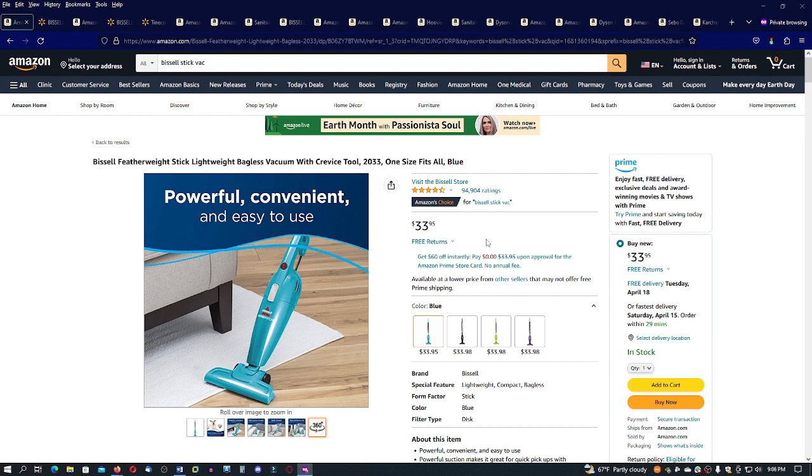So for 30 bucks and change, you get a pretty solid straight suction stick vac, which is good for hard floors, good for hard to reach areas, and you can also use it on really light rugs if you want to. And it's super lightweight. The cord is very short, but it doesn't use a lot of power, so adding an extension is no problem. And this is easily my recommendation on all these.